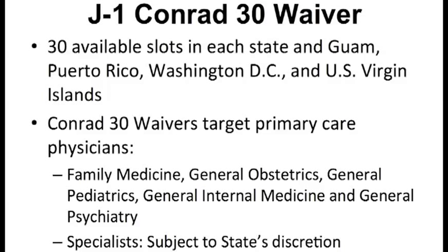Conrad 30 waivers target primary care physicians. And primary care is generally family medicine, general obstetrics, pediatrics, internal medicine, and general psychiatry. Specialists may qualify, and that just depends on each state's rules. So that's state specific. Each state has its own unique filing requirements. They follow general guidelines, but each state determines whether or not they're going to accept specialists, or some of them will only accept specialists after a certain date.